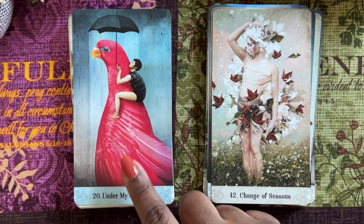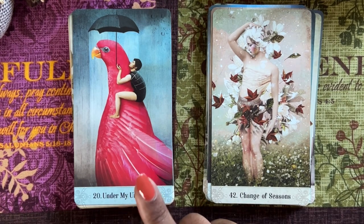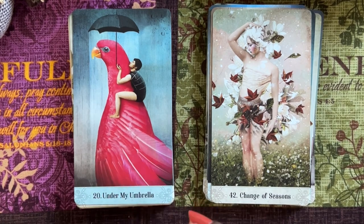Because with one like this, I'm seeing this person under this umbrella. It's like under my umbrella, they're on this pink bird, and this umbrella is barely keeping them from getting caught in the rain, but it is keeping them from getting caught in the rain.